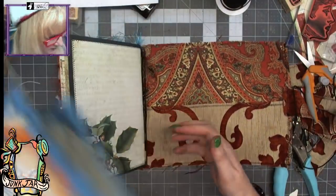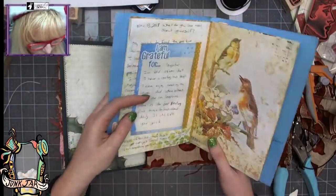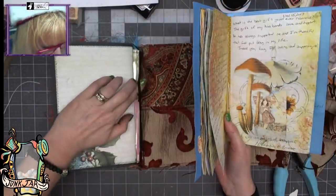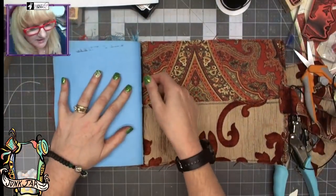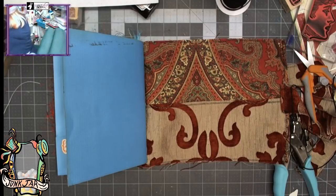Okay. I've got another one here. This is my November journal. So you can move them around and put them in whatever order that you want. Okay. So put that there. And then I still have one left. All right, here we go.